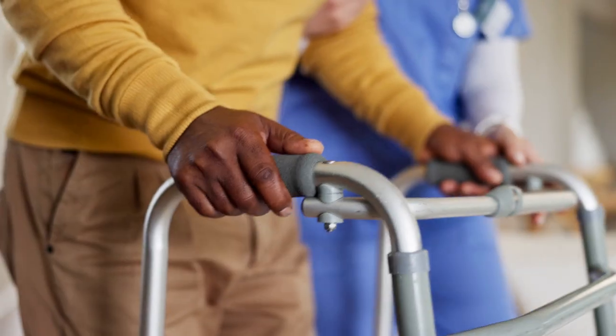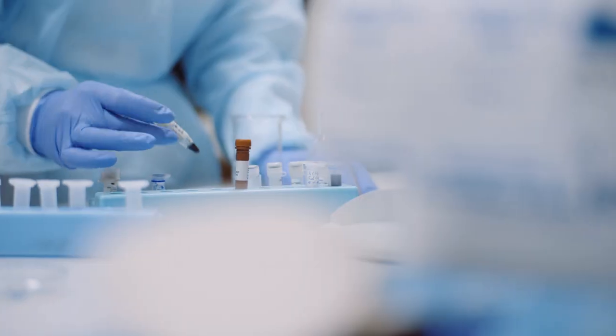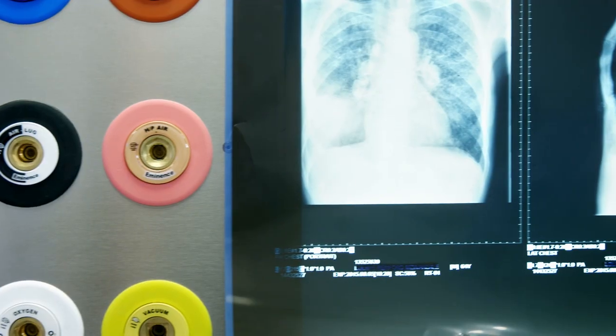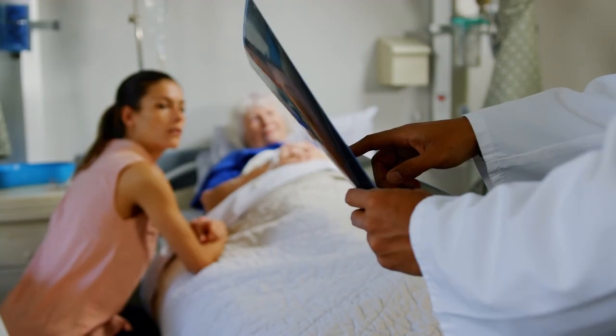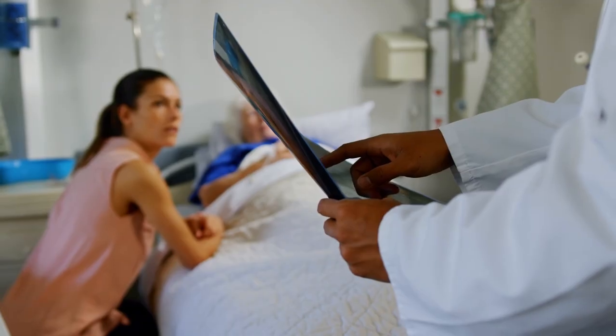Our transitional care unit has a wide range of services. This includes physical therapy, occupational therapy. We have in-house lab and in-house radiology. This provides an additional level of care that's not received at most other transitional care units. We encourage family to be involved in their care and will often bring them in for different services and education.